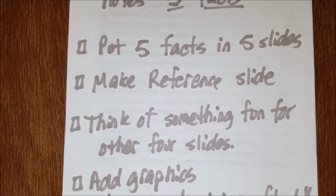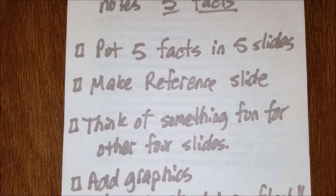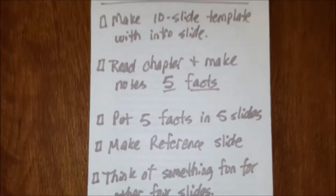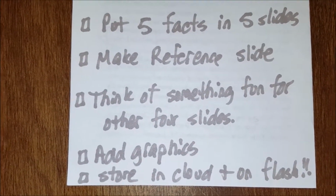Maybe it's a lame joke, maybe it's a question, maybe it's a graphic, something else is going to go on for those other 4 slides. Maybe a review for your audience. Then find some cool graphics that really relate to your overall presentation. You can add those in. Remember to cite your sources.